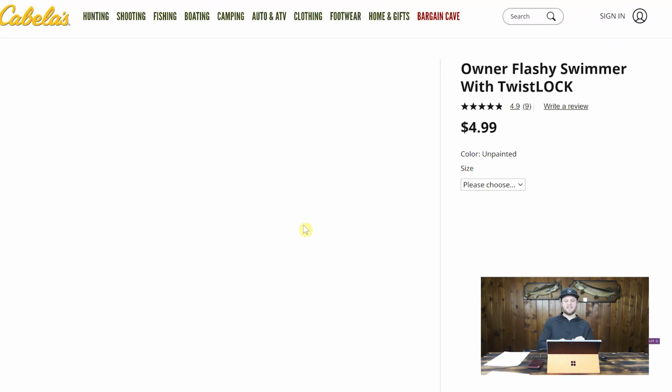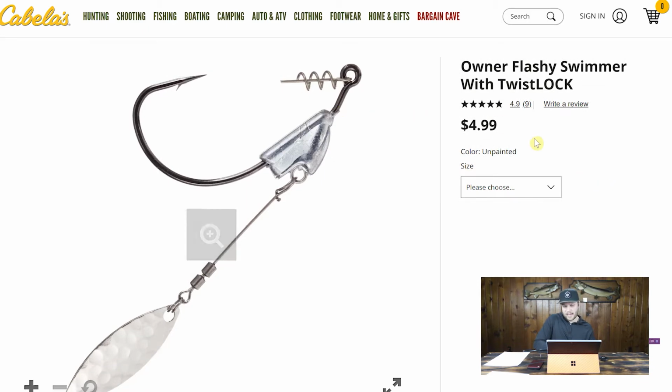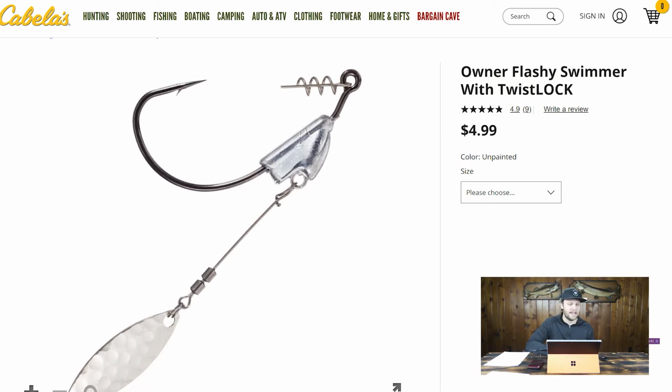Next on the list, still in that $0 to $10 range, we're looking at the Owner Flashy Swimmer with twist lock at $4.99. In this one, I'd probably choose a 1/0 or a 3/0 size. This is a great option for presenting your paddle tail swim baits with a little bit more flash, with a little bit more water vibration. If you have somebody who's never gotten one of these before and never used one of these before, it'll be a great gift because it'll expand the way that they fish. If it's somebody who has used underspins before, they're going to be happy because you're giving them one of the top-of-the-line underspins that you can get out there. The Owner Flashy Swimmer for $4.99.